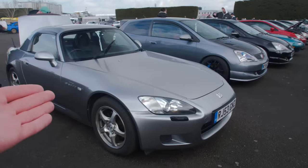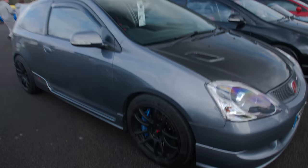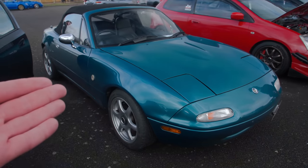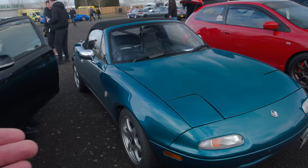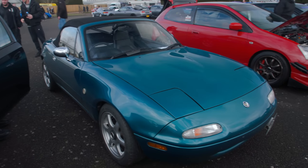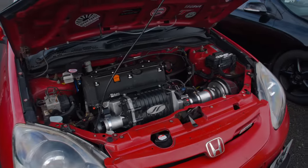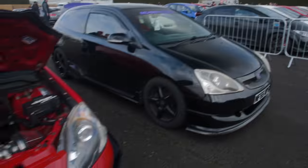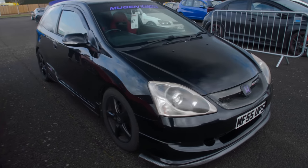The only other S2000 on the stand is here. Another EP3, look at the yellow speed brakes on this. Super cool. Another EP3. This MX-5 is actually owned by the S2000's previous owner, so super cool to have him on the stand as well. And yeah, he missed having a soft top, so he bought this, which I think is brilliant. And we've got this supercharged EP3 here. Look at that. This was the supercharger I was going to do on mine if I was going to supercharge it, but decided against it. And then we have this EP3 here as well. So yeah, that is all the cars that are on the stand this year.